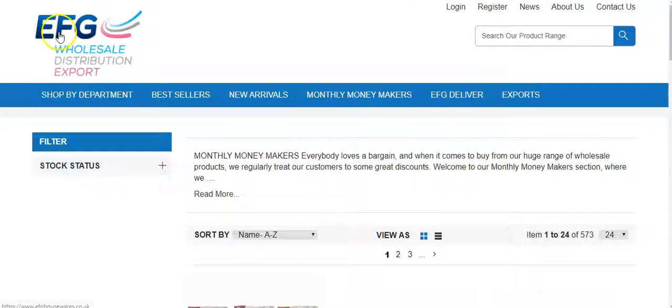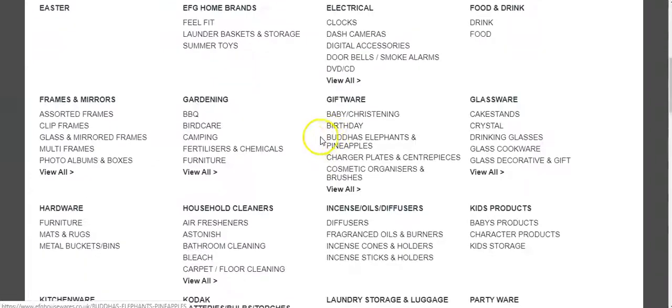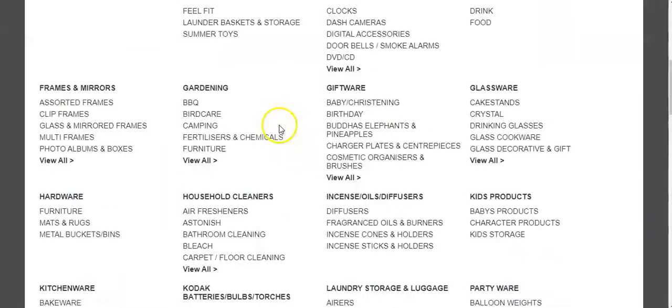So for an example, I just did a Google search for companies in the UK. We have a lot of clients in the UK and EU. It's a great opportunity right now. It's less competitive than Amazon.com, and you can really take advantage of that and become the top seller in your categories. But this is a wholesale distribution type of company, so they've got a huge catalog of SKUs here.